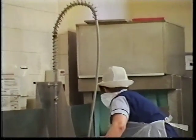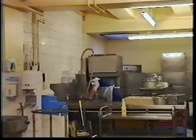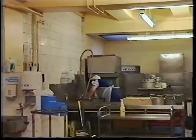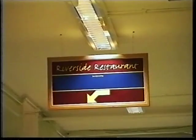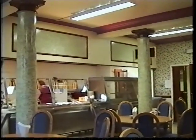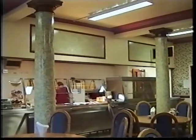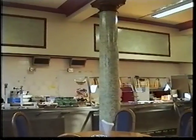The cooks work on an 8-hour shift system, some working from 4 AM in the morning. The catering staff is then responsible for distributing the food between 6 AM and 7:30 PM. The sign points to the Riverside restaurant. This restaurant is available to both the staff and visitors.